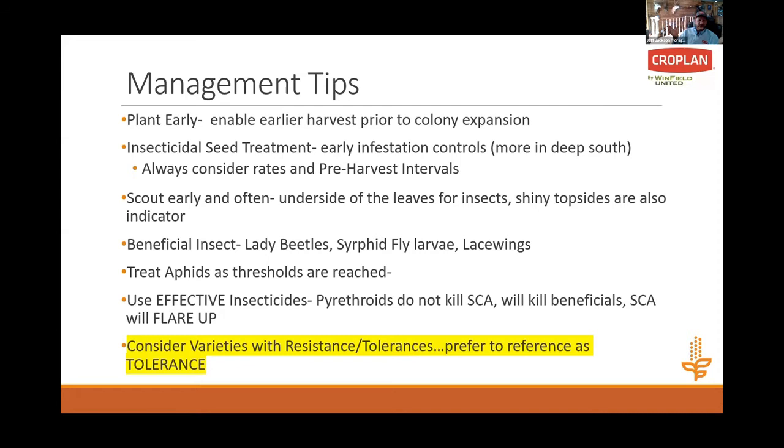And then again, consider your varieties with resistance and some tolerances. Again, I prefer to use tolerances as we go through some of that.